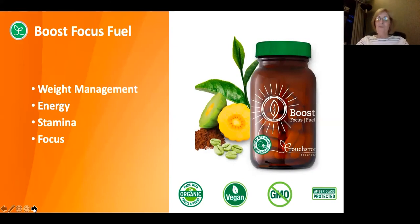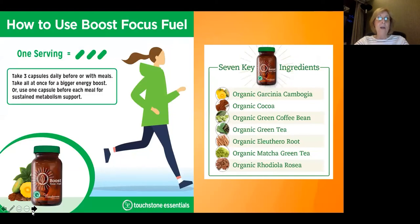All right, boost, focus, fuel. As the slide indicates, it's going to give us energy, stamina, endurance, help us with focus, and interestingly, with weight management. And how? It can help to actually curb cravings and help with emotional healing. And I'm going to tell you how and why. How does this work? Well, let me tell you.